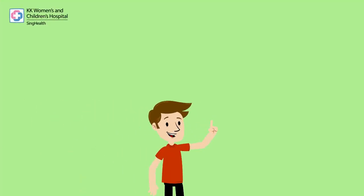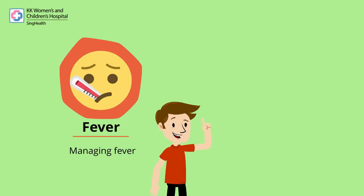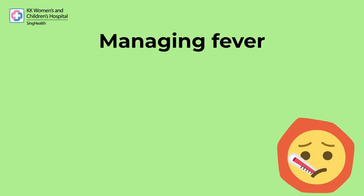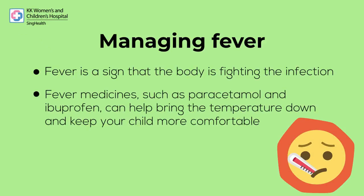Treatment for hand-foot-mouth disease is largely supportive and symptomatic. The key aspects are fever control and ensuring adequate intake of fluids. Antibiotics are ineffective because hand-foot-mouth disease is a viral and not a bacterial infection. Fever is a sign that the body is fighting the infection. Fever medicines can help to bring down the temperature and help your child feel more comfortable.